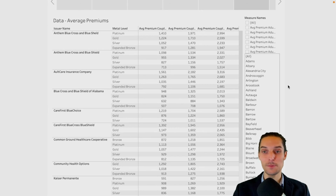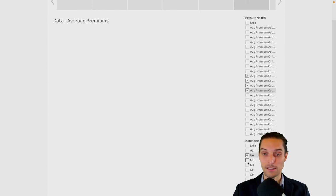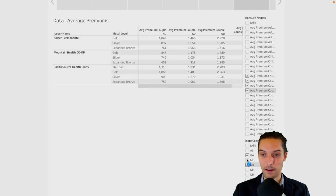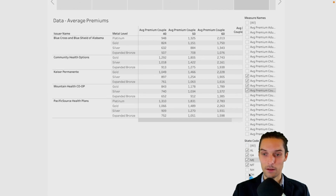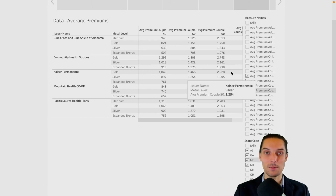And you can look at your specific county to understand where you are, or your specific state. So if you want to look at, for example, Georgia, Maine, Montana, Alabama, etc., it will tell you what issuers or providers are in that area. I thought that was pretty cool, because sometimes you can drill down and say, hey, I want a gold plan. And then you can say, okay, based on this, what are all the gold plans available to me in my specific situation?